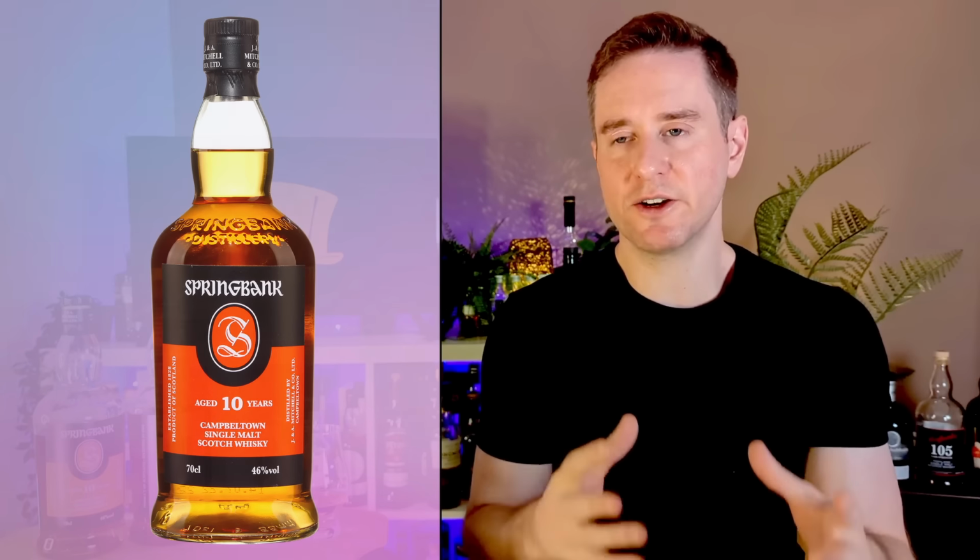and I think it's a good substitute for Springbank 10. Now, they're not the same whiskeys. They're similar, but they're different. But in terms of quality and in terms of vibe, they kind of scratch the same itch. That itch, of course, being the Campbeltown itch, which is something a lot of us have. It's not an STD. We enthusiasts just love our Campbeltown whiskeys.